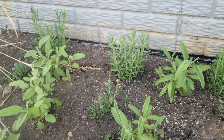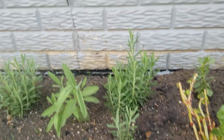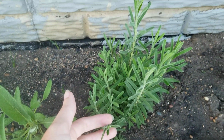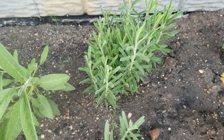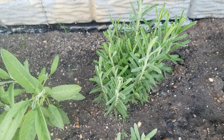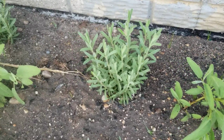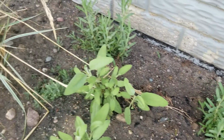The cups inside, I've kept a few, are still on the small side, but I'm really happy to see how much this has taken off in the last 1 to 2 months. It is fragrant. I'm not yet sure when to expect blooms, if we'll get any by the end of this summer, or if it's going to take another year.